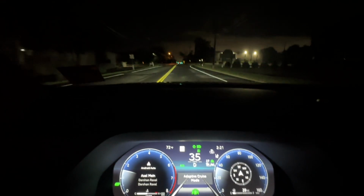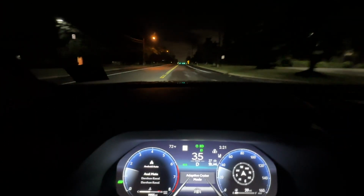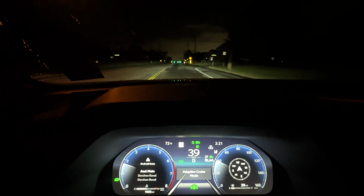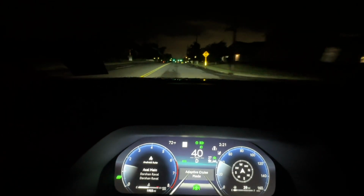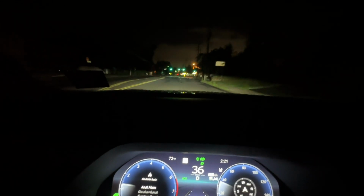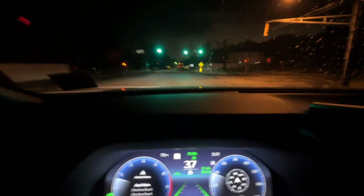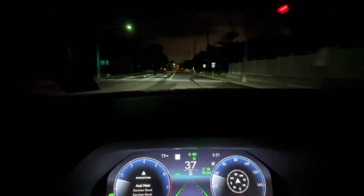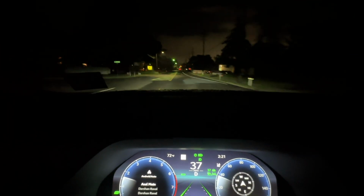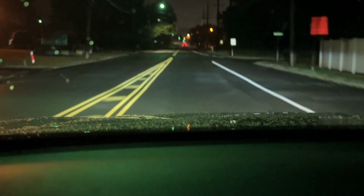Right now it's on low beam. Yeah, the car in front of me is pretty far away, but for some reason it's not turning on the high beam, I believe because of that car, as you can see.